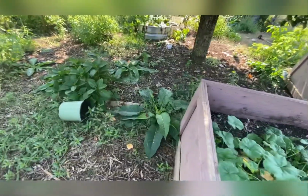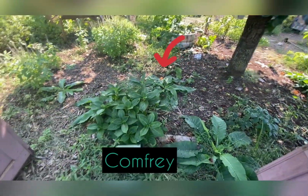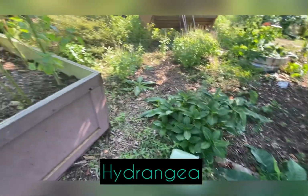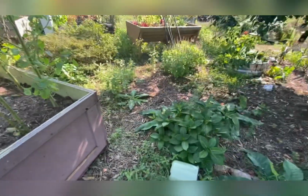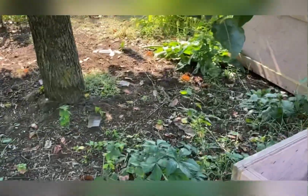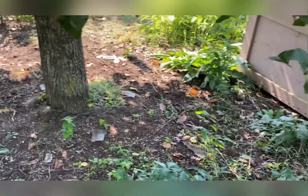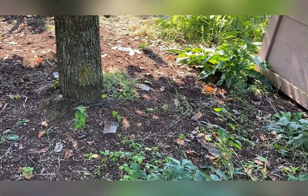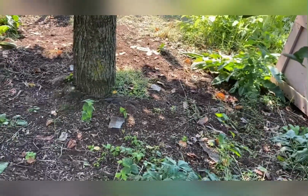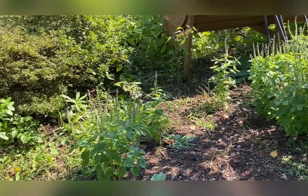So, there's a bunch of baby comfrey plants all through here. That's a hydrangea that I planted. There's another comfrey plant over there. More Tulsi, comfrey over there, right? Let me see if I can get my finger in the thing to show you where it is. Right, oopsie, my finger right there. That's comfrey behind whatever that weed is. Yeah, so let me turn this back around.